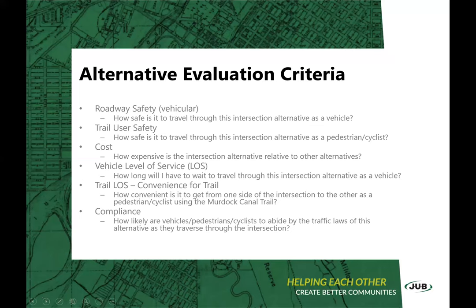So the criteria that we looked at, just a review of that as well. We talked about this in the last meeting, that we looked at 6 evaluation criteria, and we asked each of you to score each of the alternatives with these criteria. The first one is roadway safety, and that's just focusing on vehicular safety, how these intersections work with vehicle safety. Then trail user safety, how safe is it for pedestrians and cyclists to travel through the intersection.